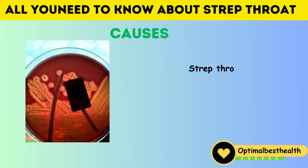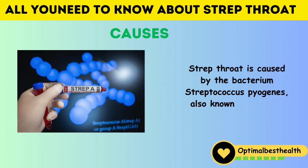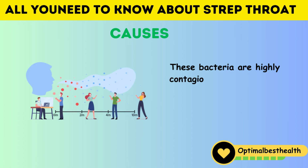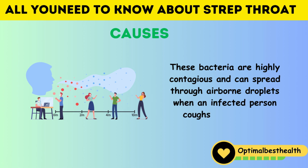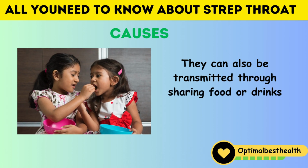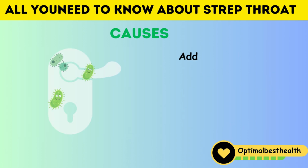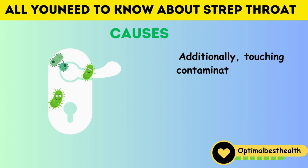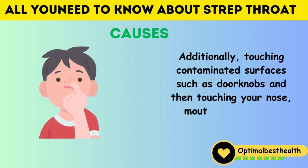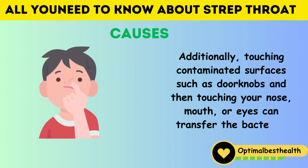Causes: strep throat is caused by the bacterium Streptococcus pyogenes, also known as Group A Streptococcus. These bacteria are highly contagious and can spread through airborne droplets when an infected person coughs or sneezes. They can also be transmitted through sharing food or drinks with an infected individual. Additionally, touching contaminated surfaces such as doorknobs and then touching your nose, mouth, or eyes can transfer the bacteria.